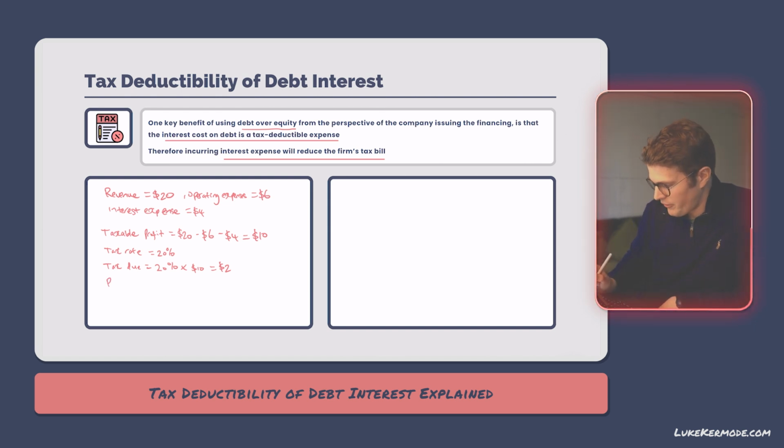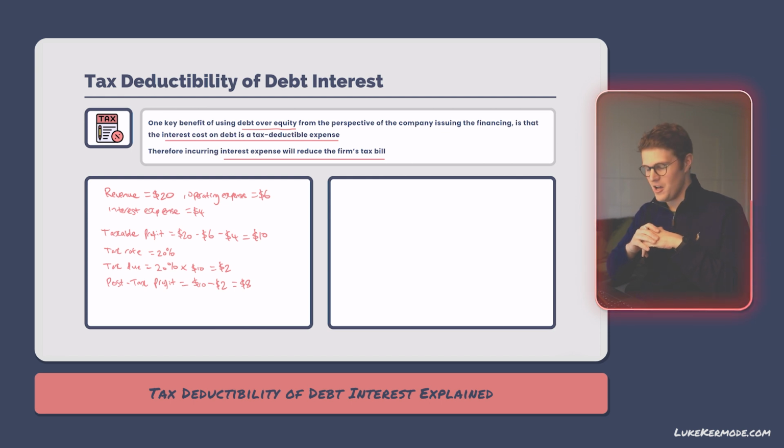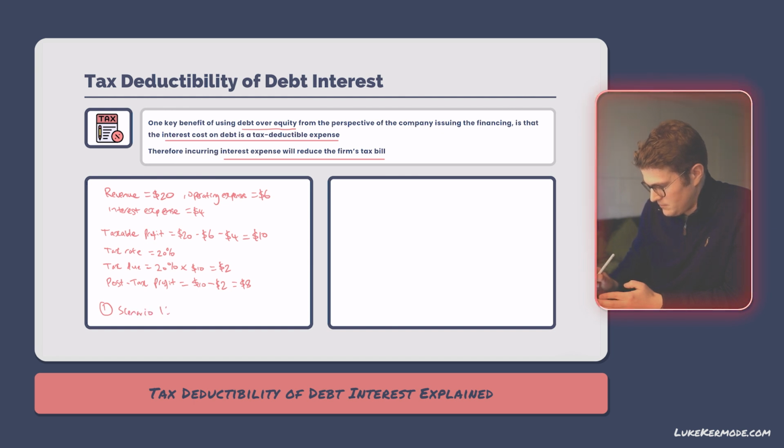So the company's post-tax profit or net income is $10 less $2 equals $8. So the profit after tax that the company earns, assuming that interest on debt is tax deductible, is $8, and the tax due to the government is $2. And just to be clear, this is scenario 1: interest on debt is tax deductible.